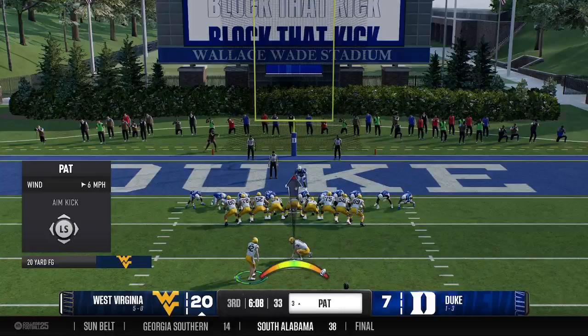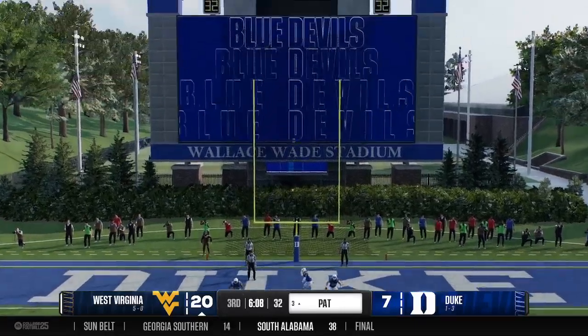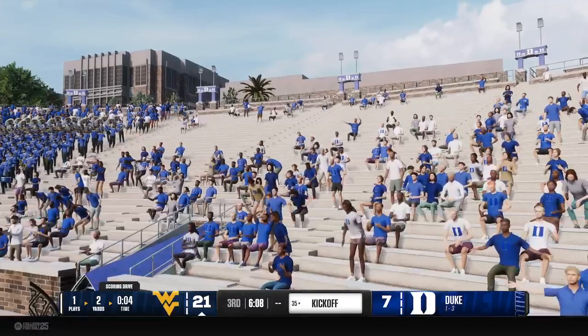They'll try to add another to their lead. And the extra point pushes the lead to 14.